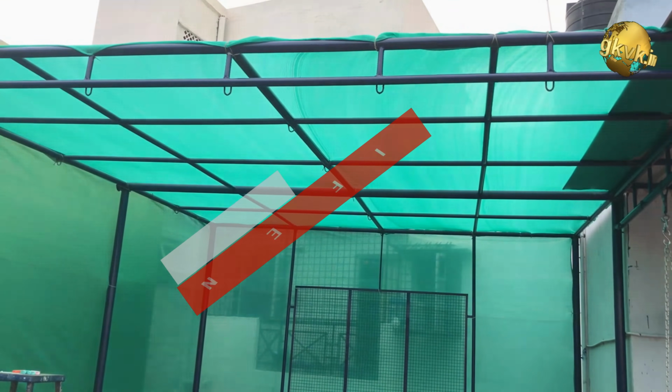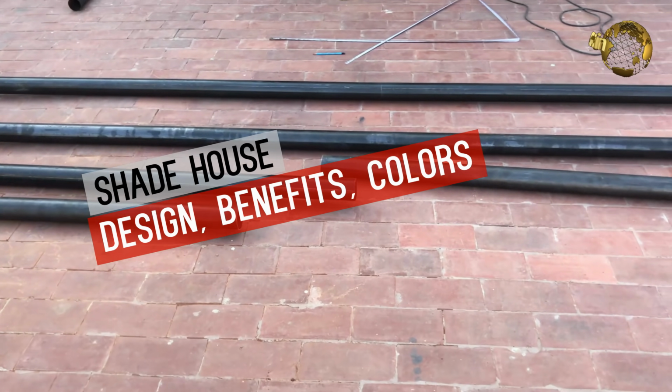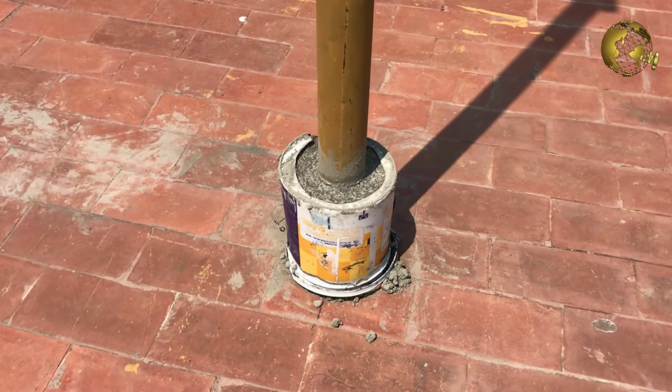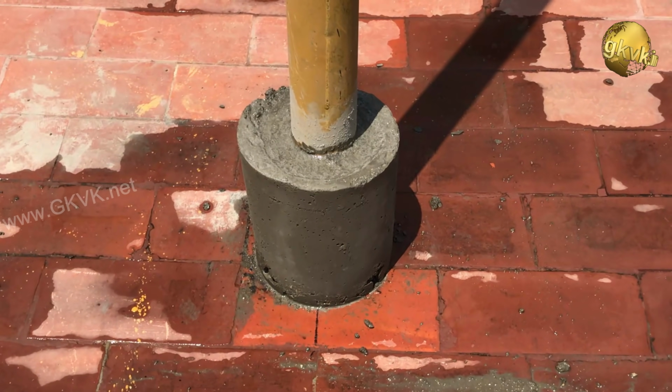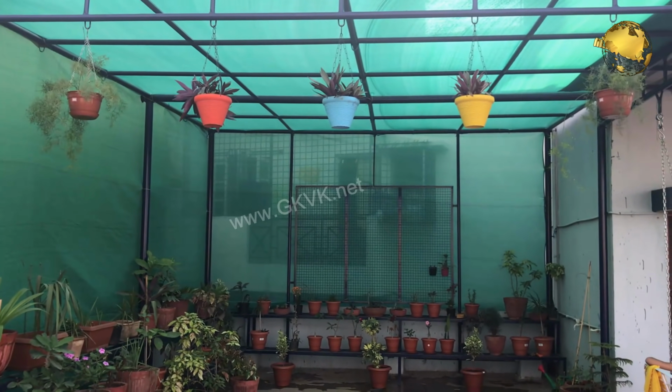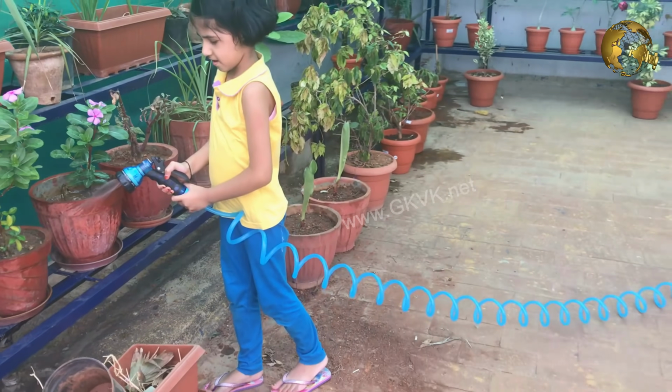Hello friends, today we look into shade house or green net house, its benefits in gardening, different colors of shade nets and some important points to remember in its planning, design ideas and construction of shade house at home gardening or terrace gardening level. Stay tuned.